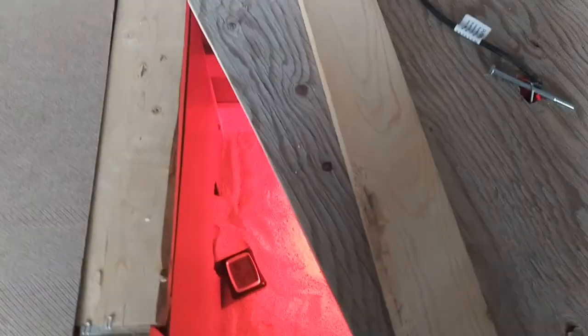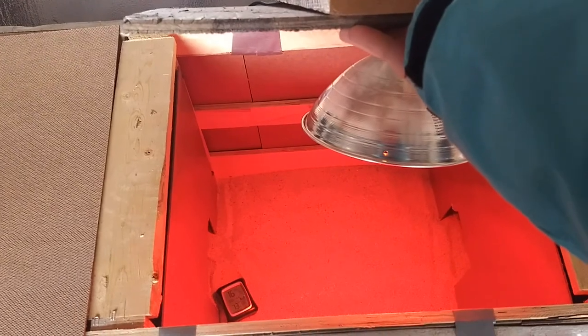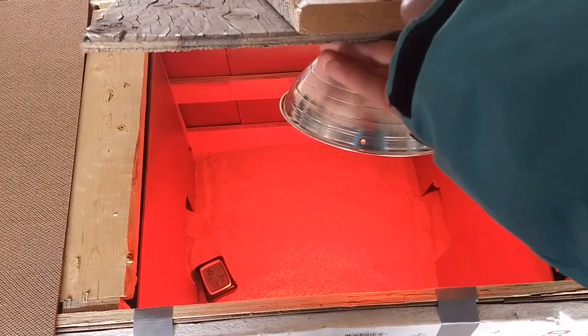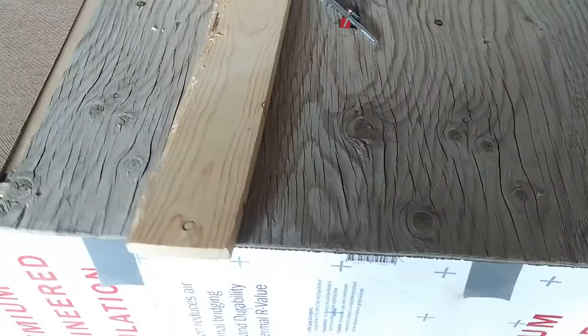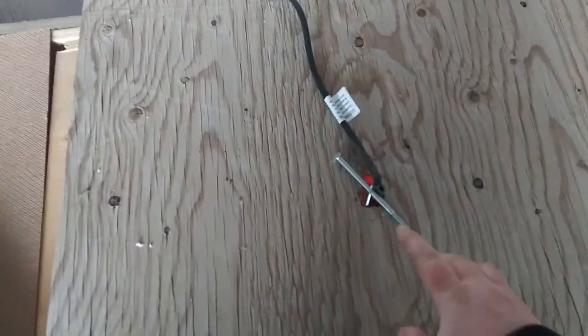Then this middle section is where we still need to put the chicken wire in. It has the heat lamp coming through and those two little doors that I showed earlier. This will be where they get their direct heat. We did a thicker plywood for this. It's an old piece that we just had around. This is not attached. It's just on there.